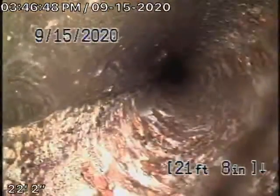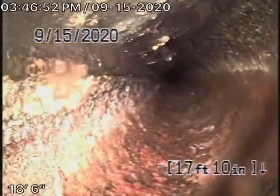It's functioning, though, but you should never flush tampons, baby wipes, paper towels, things like that, until the time comes when you have to replace this pipe. It's going underneath the concrete slabs. It's extremely old. Comes into some vents over here.